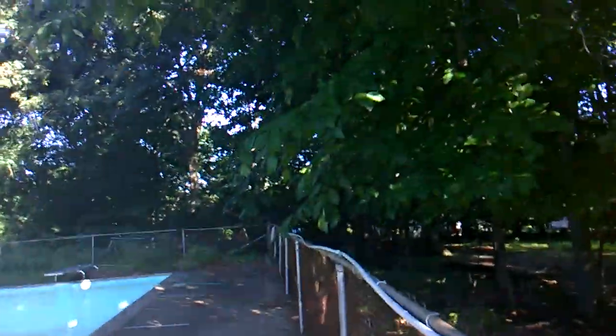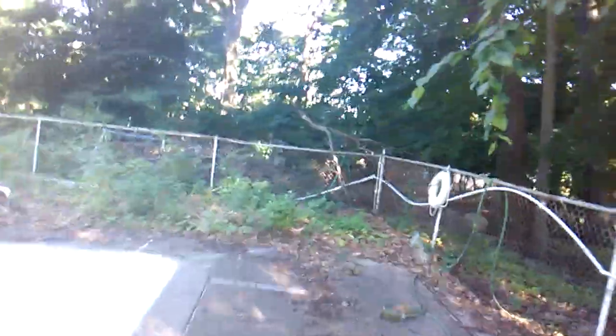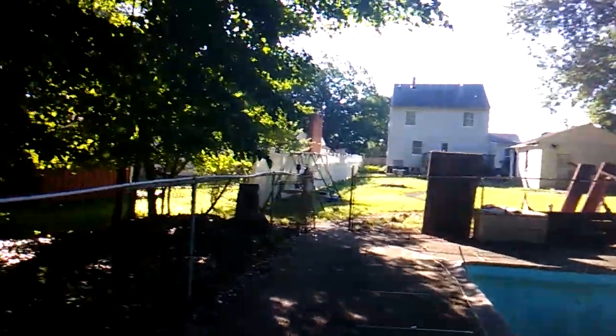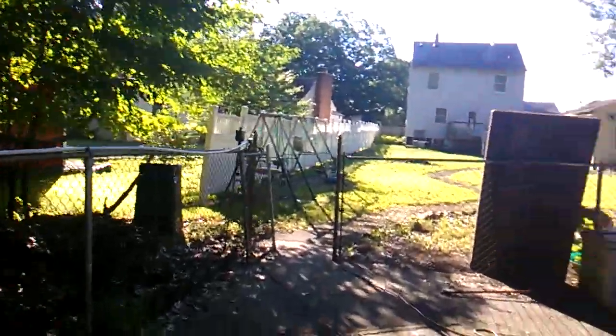But there is an abandoned swing set. Oh, don't know what that was. Right there. There's an abandoned swing set right there. I can get closer, but I gotta. Max is fine. He's not gonna do anything. Should be happy enough he's outside.